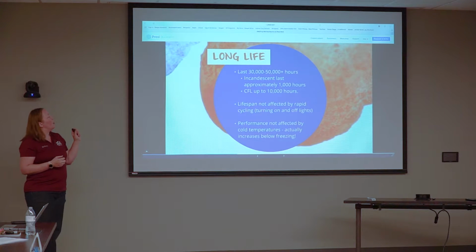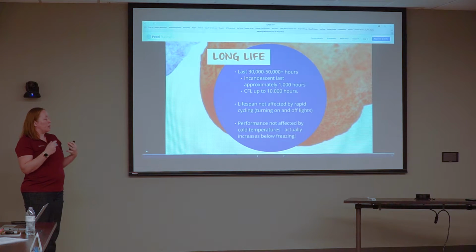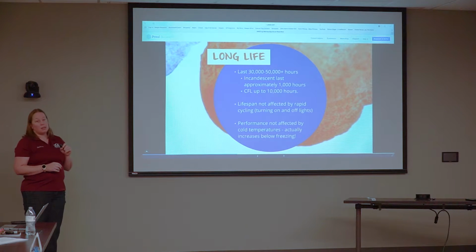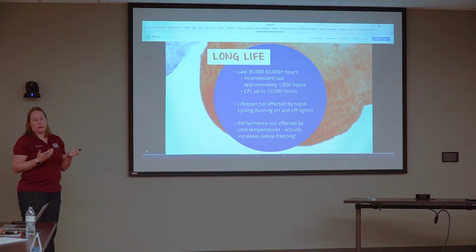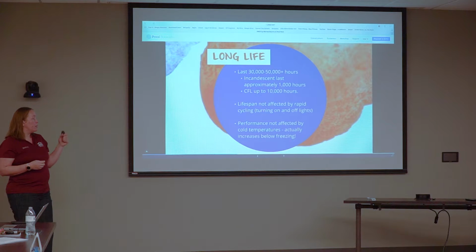They also have long life. This lifespan is actually getting longer and longer the better quality and the better engineered the bulbs are. 50,000 plus hours is not unheard of. CFLs have only a 10,000 hour lifespan, and traditional incandescent light bulbs were 1,000 hours when we were replacing them. Their lifespan isn't affected by rapid cycling, so it doesn't matter whether that's the storeroom light that you're turning on and off 50 times a day, or whether they're staying on. The amount of cycles doesn't affect LEDs.